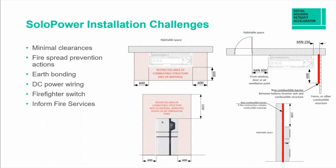The next slide is the installation challenges. The battery has a couple of strict minimal clearance requirements to protect the buildings and the residents in an emergency case of fire. In a typical house, it's not the easiest to find a suitable location for the battery which would tick all of the boxes.